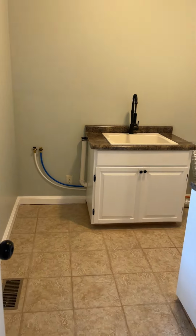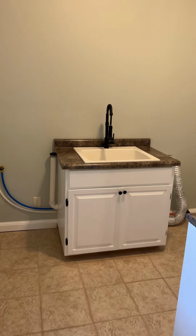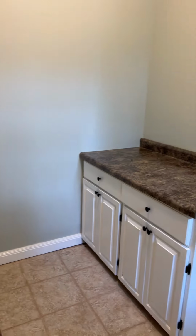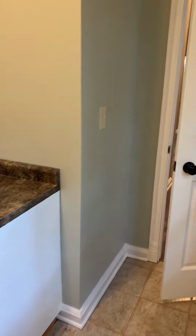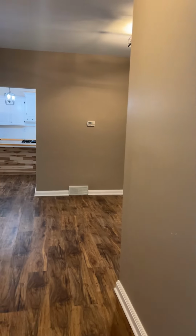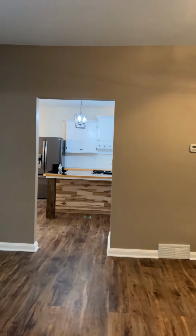Off of that is the laundry room. There is currently no washer and dryer. However, there are hookups, nice countertop space. Straight off this hallway will lead you to the kitchen.